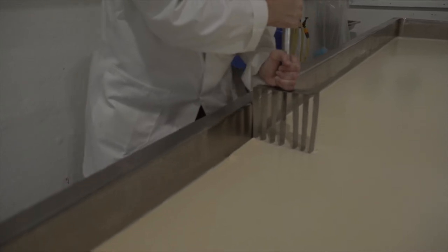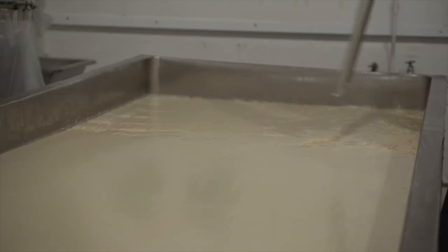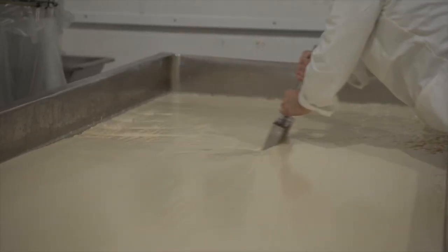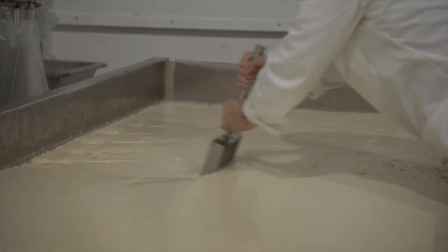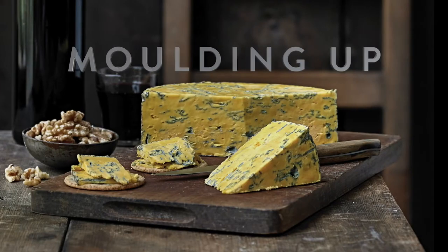This is quite a delicate process, and we use two different types of knives for cutting the vat, and it's all done by hand. We have a vertical knife, which we use slicing up and down the vat, cutting it into strips. And then we have a horizontal knife, which actually forms the cubes. And at this point, once you start cutting the vat, that is when we have the curds and the whey separating.